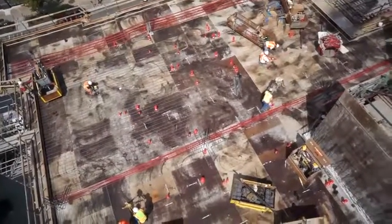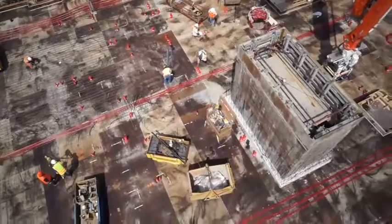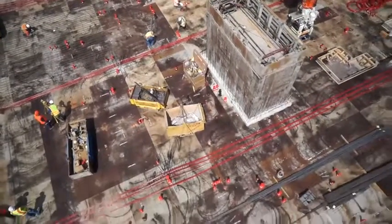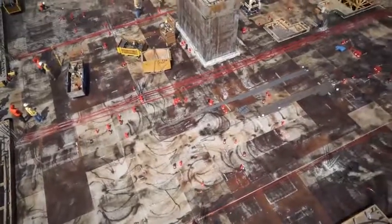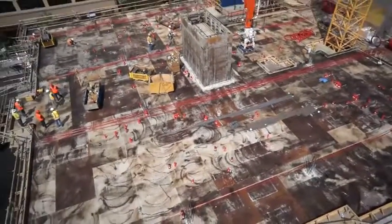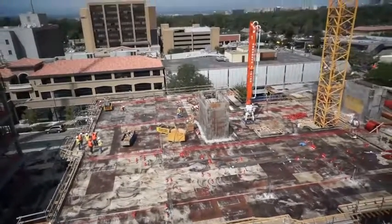If you do start a drone program, outsourced or in-house, you'll need to determine who manages the program. There definitely isn't a one-size-fits-all solution, but it seems that the team that benefits from the information gathered has historically taken control of the program. For instance, if you're using drones to survey existing conditions for design and planning, oftentimes your BIM or VDC group might take control. But if you're using it primarily for quality inspections, your project or QA team might take ownership.